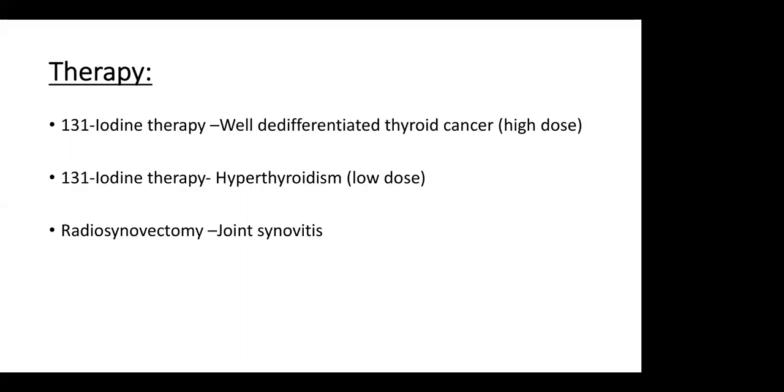Right, in terms of therapy, of course, we have a variety of therapies, and most of these are done on the Semenanjung side. But on the Sabah side, as for now, we have three types of therapy. One, utilizing iodine 131, using a very high dose for well-differentiated thyroid cancer. The second is iodine 131 therapy at a low dose to treat hyperthyroidism. And we also have radiosynovectomy to treat joint synovitis.